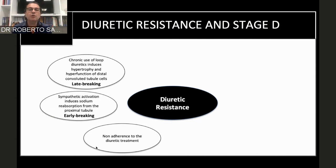The chronic use of loop diuretics, mainly proven with furosemide, induces hypertrophy and hyperfunction of the distal convoluted tubule cells, inducing reabsorption of sodium. So despite the use of furosemide, we have either the early braking phenomenon with the activation of RAS, and then you have the late braking, where you have anatomical changes of the distal convoluted tubule.